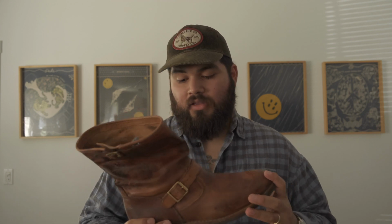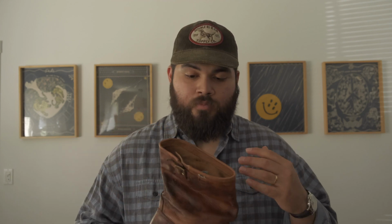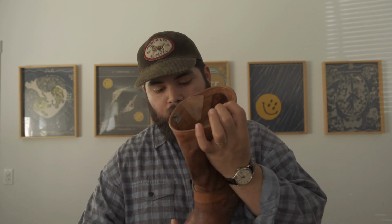So when I went into the store and tried them on, I struggled a little bit to get them in, but once they got in, I was like, I cannot take these off. I need to take these with me. And so while the price point is a little bit higher than I think it should be, more than anything, this is a boot that's extremely versatile.